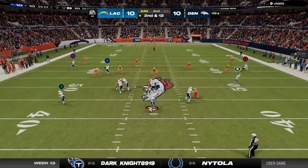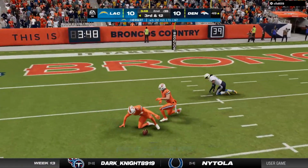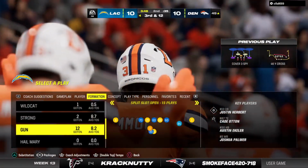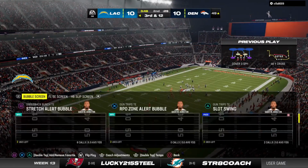Back to throw here, Herbert. He's going to look deep down the field. And he knocks the ball away, and it falls incomplete. He certainly had a good game throwing the ball so far, but I think he was trying to take that from good to great with that throw, trying to get one downfield.